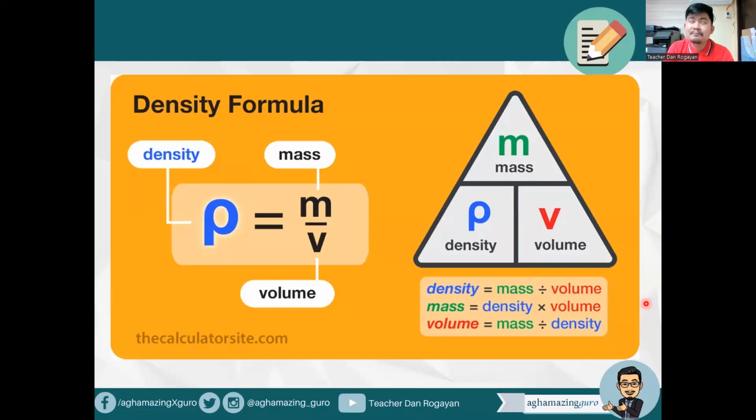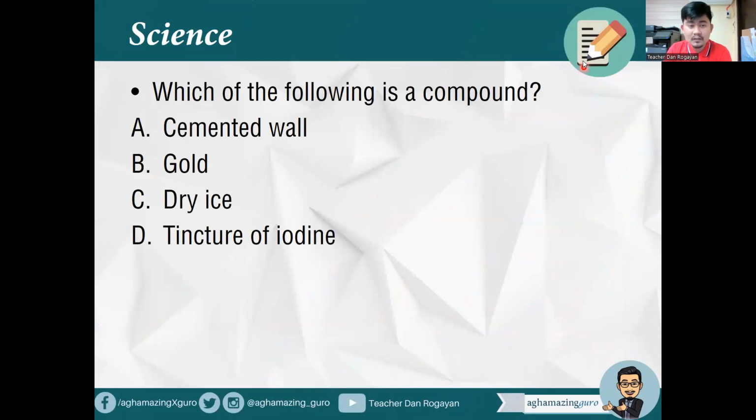The rest of the planets, especially the terrestrial planets, in average have 5 gram per cubic centimeter, including the Earth. Parang 5.7. So basically, if you put it in a huge basin of water, then that will actually sink. No? So more than one, it will actually sink. Okay? So next. Which of the following is a compound? A, cemented wall. B, gold. C, dry ice. D, tincture of iodine.